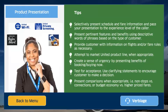Create a sense of urgency by presenting benefits of booking and buying now. Test for acceptance. Use clarifying statements to encourage customer to make a decision. Present comparisons when appropriate, for example, non-stops versus connections or budget economy versus higher-priced fares. Now, let's look at some suggested verbiage.